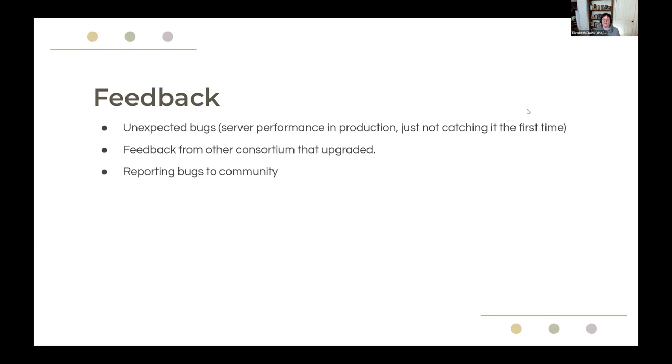There are the unexpected bugs, things that you could not have anticipated during testing. Obviously your server performance in production is different than your testing servers. So things are different. Just the sheer amount of activity that's taking place is not the same as when you're testing, so you don't always catch everything. Not a big deal, but how do you deal with that?